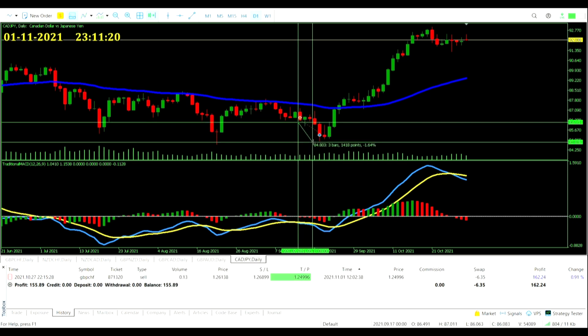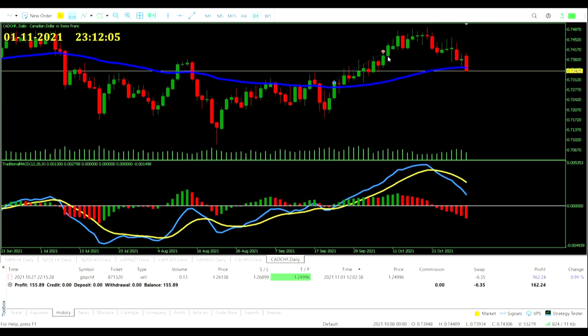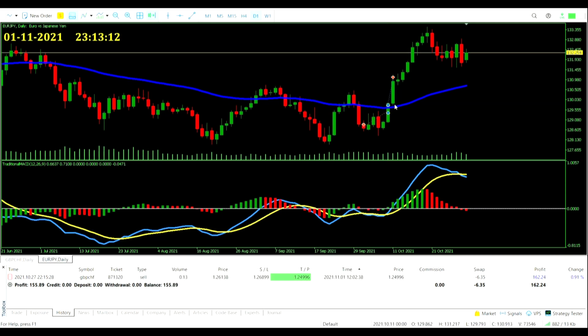This definitely wouldn't have helped with the trailing stop loss. We got out quite near the bottom. It was a bit of a snatch and grab of the profits there before a sustained reversal that we've seen since towards the end of September. This one's a good one for the ratio. Canadian dollar, Swiss franc. Yeah, trailing stop loss might have got you a little bit more. Finished up there. It's about another 90 pips, so not a lot. Maybe some. Euro, Japanese yen.